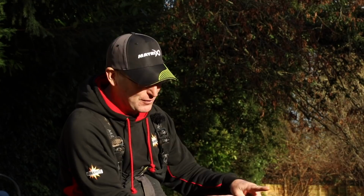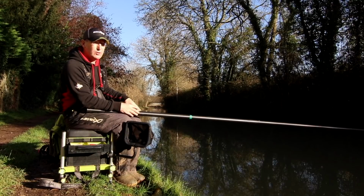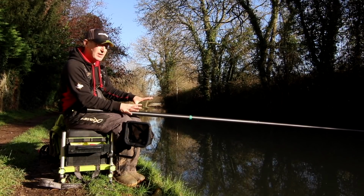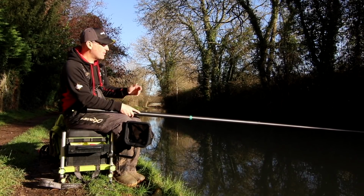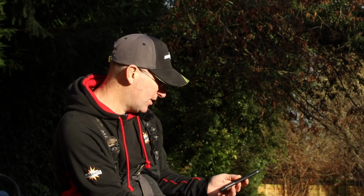But if it was really sloping, then something like the little sticks through your balls would certainly stop it rolling. But to be honest, I'd rather feed flatter balls that aren't going to roll down, feed shorter, or feed a mix that's going to break down before it hits the bottom. So it's going to spread out before it hits the bottom and rolls down. So hopefully that's answered that. Right then, next question.